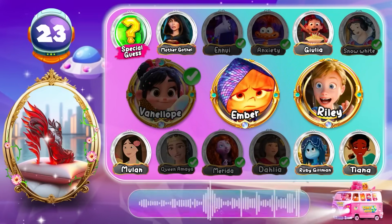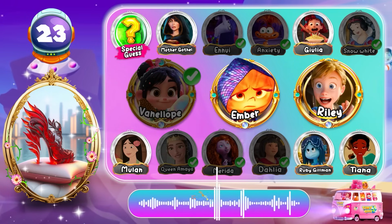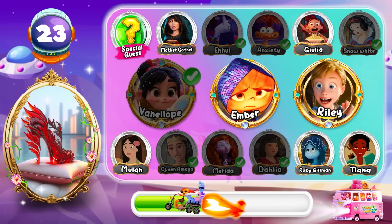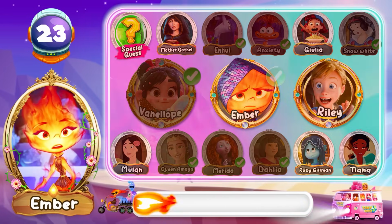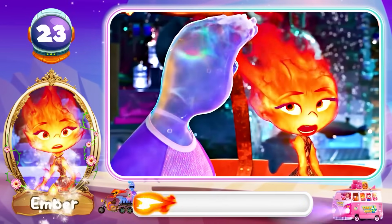Home. Round 23. There's a word in Fyrish, dishok. It means embrace the light while it burns. High heels. Ember is the correct answer. Hooray! There's a word in Fyrish, dishok. It means embrace the light while it burns.